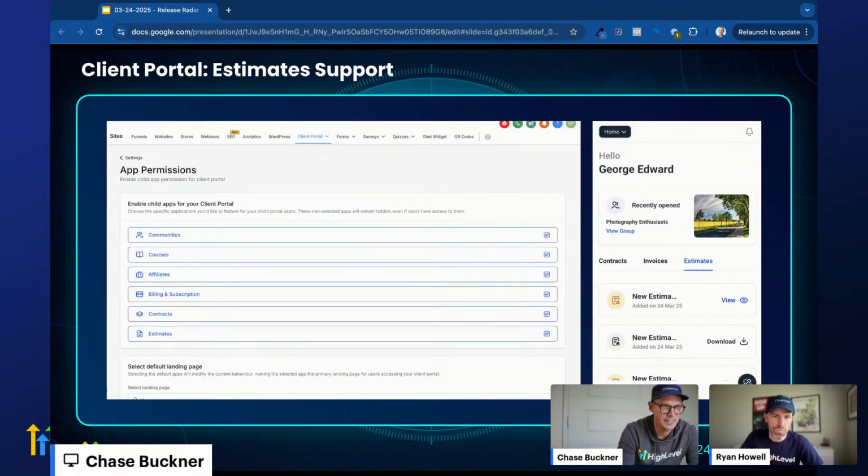Client portal got an update. It now supports estimates inside the portal. So imagine this: you've got a client, you're working on like a deck or a pool or something, and they can log into their customer access center, or their client portal, let's call it, and see current estimates that are there. So they can view them within a portal. Makes it look a lot more professional. A lot of times people lose things. You can always just send them to one place. They can log in and see the estimate, approve it, do all those fun things.